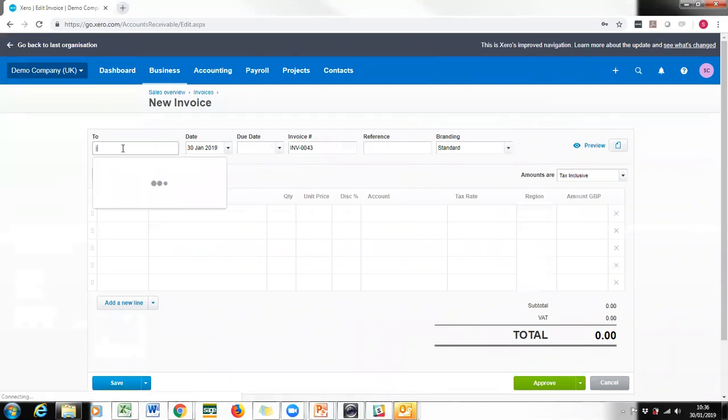So I can start typing in anything, and this one's not picking up. This client's a new client, so you can put that in. Now in Sage, what you'd have to do is go back, set up that client, and then go back into the bill and do it. This one I can just add as a new client straight away.